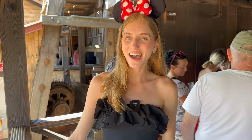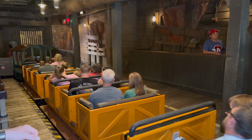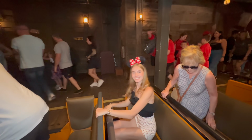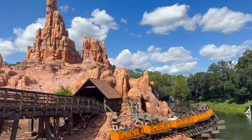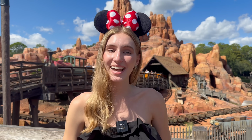Right now, I've been waiting in line for more than 30 minutes. I think this attraction needs to change their wait time. Right now, I'm standing in row 8 and I'm about to hop on my ride. I just got off the ride and it was so fun, but it took a little bit longer than expected because I had to wait 40 minutes in line instead of 30 minutes.